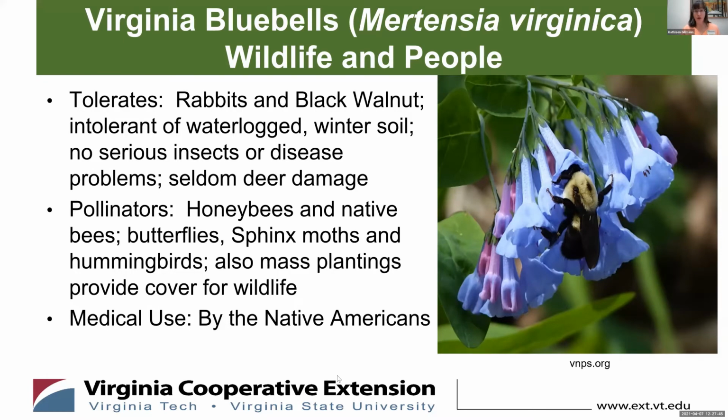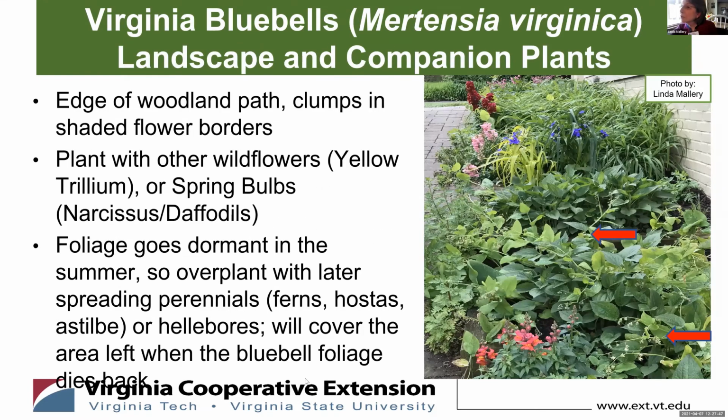companions for bluebells. Plant bluebells along the edge of a woodland path or in clumps in the shaded flower borders. Plant them with other flowers such as the yellow trillium that we're going to hear about, or spring bulbs such as daffodils. The foliage goes dormant in the summer, so overplant with later spreading perennials such as ferns, hostas, and astilbe, or even hellebores that will cover the area when the bluebell foliage dies back.